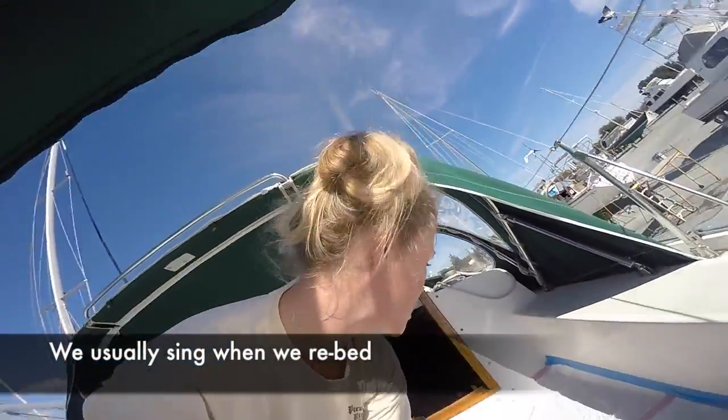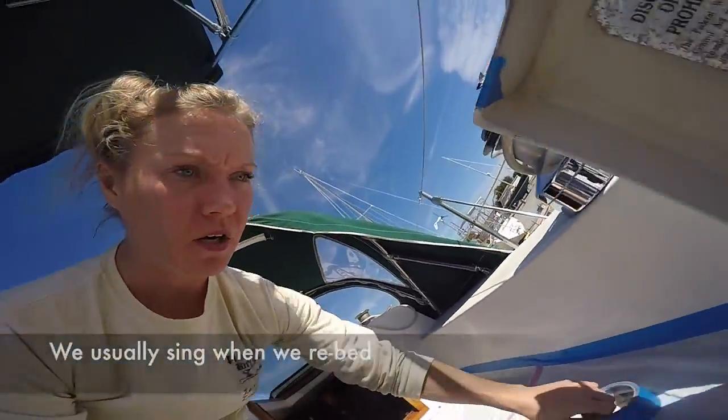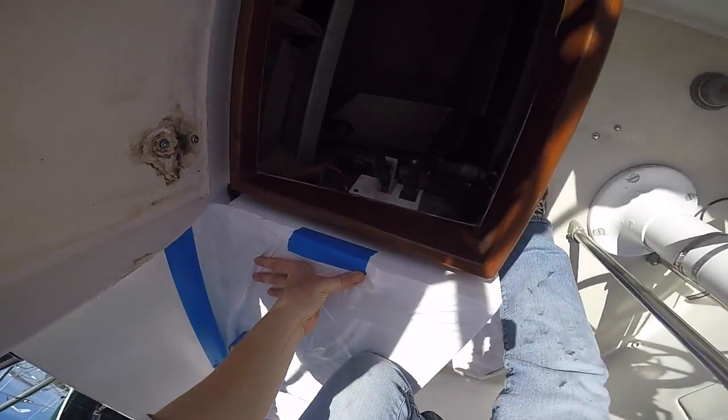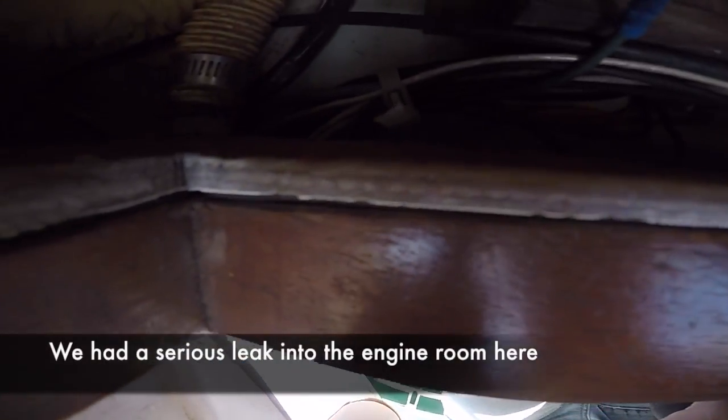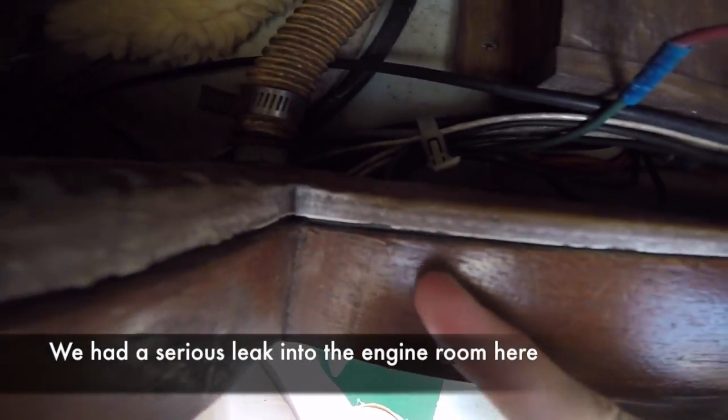Alright, we are trying to get this lazarette box down and bedded right. I was gonna show you, see if you can see. It's probably not too dark. So you see that gap right in there? I'm hoping when I screw this down, it's gonna seal it and smush the butyl down.